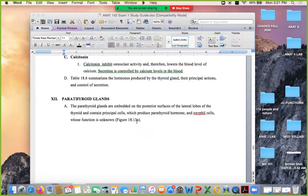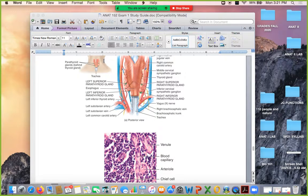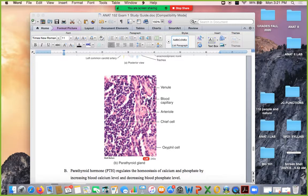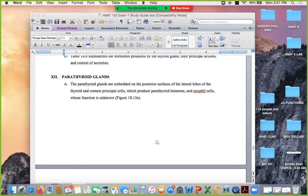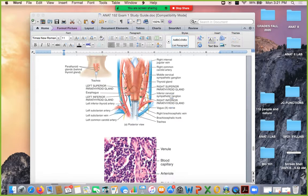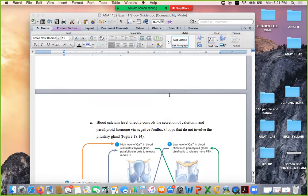We also have parathyroid glands. Parathyroid glands are found outside of the thyroid gland. So here's the thyroid gland, and there's the parathyroid. We have the superior and inferior, right and left. And they have chief cells and oxyphil cells. They're not exactly sure what the oxyphil cells do, although they do know that they create more parathyroid hormone in cancerous tissue than in normal tissue, and we do know the principal cells produce parathyroid hormone, or PTH.